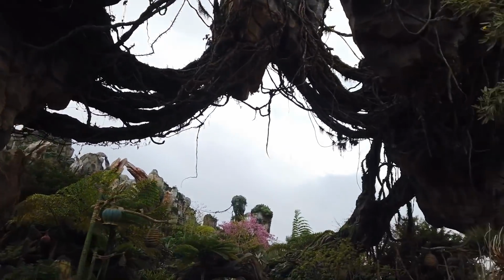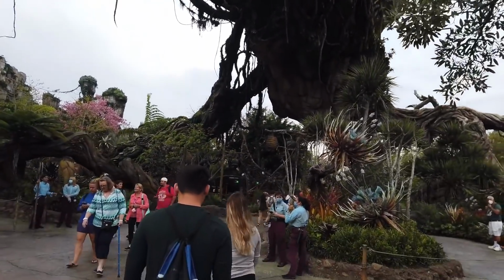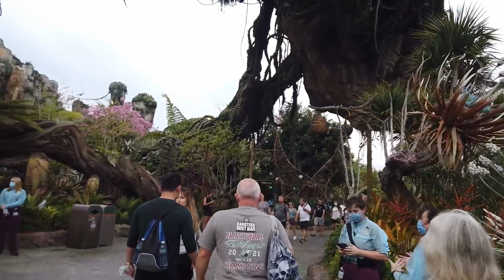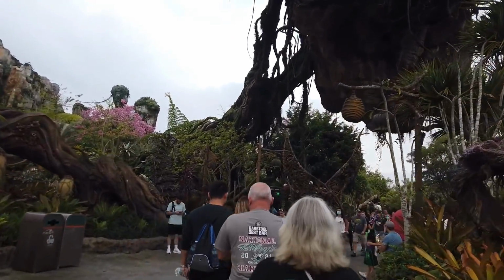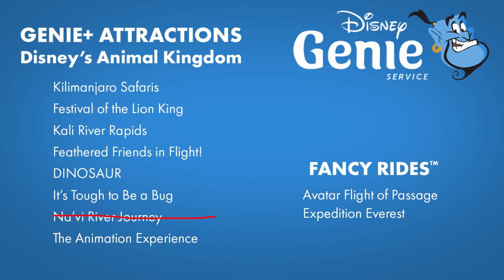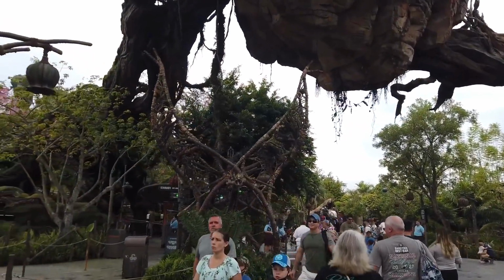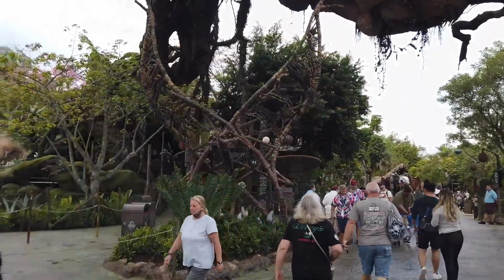But another one that gets a long line is right next door. Flight of Passage. This is definitely the most popular ride in this park. It's got a posted 60-minute wait right now, but this is our first of the 2 fancy rides here at Animal Kingdom. So as I said, fancy rides are a la carte attractions that you pay separately. They're not included in Genie Plus, and you can pay for them separately.